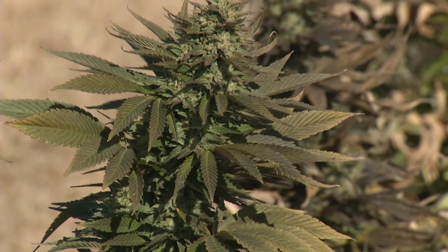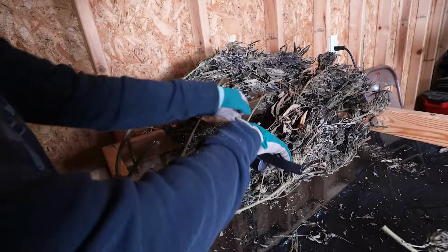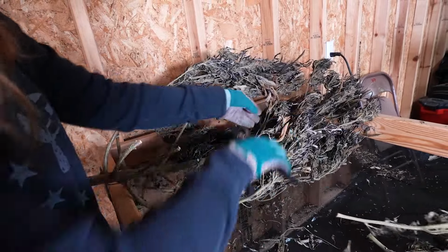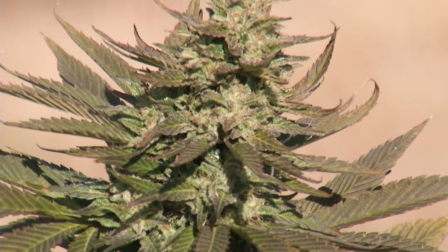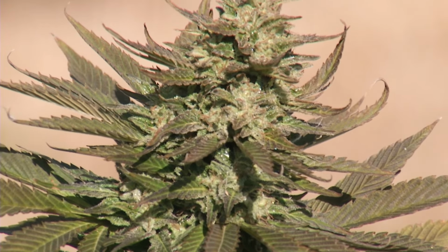On a plant this big, when we're processing, we'll probably make up to 60 cuts, 60 different branches on this plant. And bud count-wise, hundreds. What do you do with the plant after you harvest it?